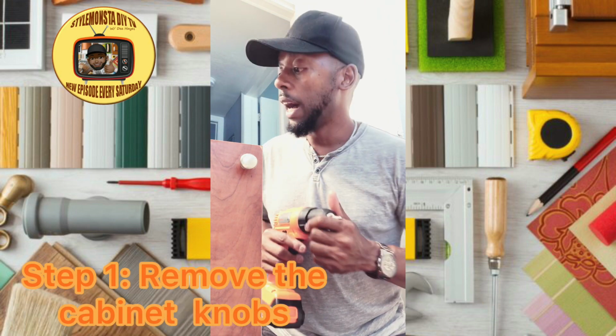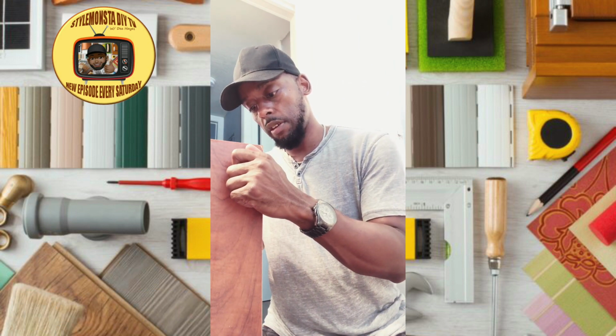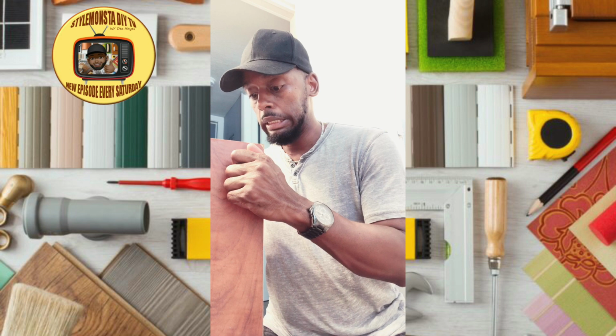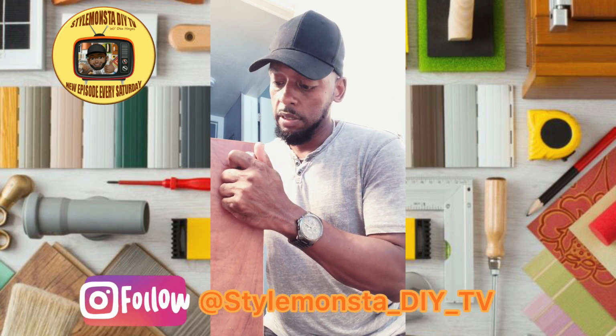Love them, get you one. It's gonna remove the knobs for this project. Start removing that. So it's very simple to do if you have a power tool, power drill. If you don't have one, I suggest you get one. It's great.